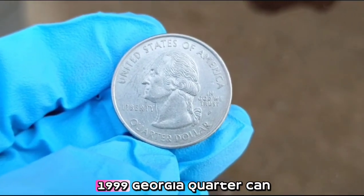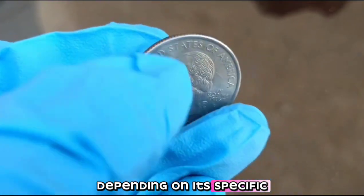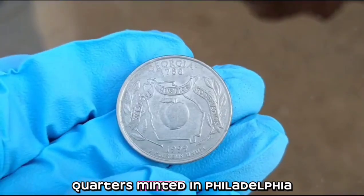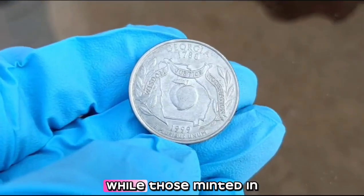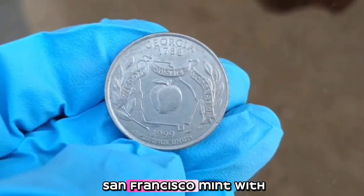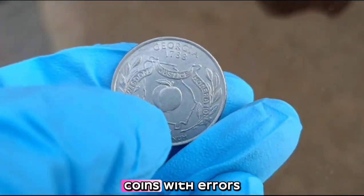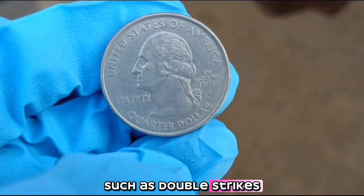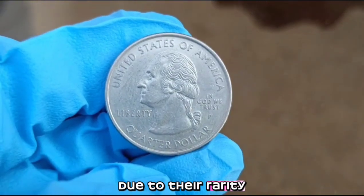The value of the 1999 Georgia Quarter can also vary depending on its specific mint mark. Quarters minted in Philadelphia, which lack a mint mark, are generally more common, while those minted in Denver, marked with a D, or those from the San Francisco Mint with an S mint mark, can be slightly rarer. Coins with errors, such as double strikes or off-center designs, can fetch significantly higher prices due to their rarity.